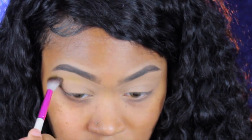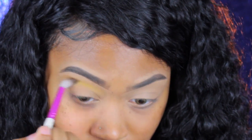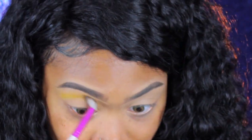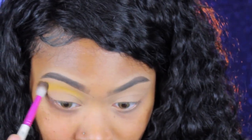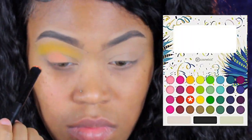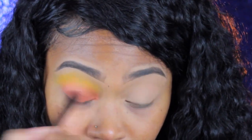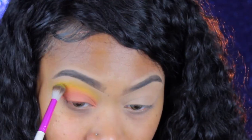Okay, and starting off as per usual with my eyebrows done and my eyelids primed for eyeshadow, I'm going into these two yellow eyeshadows out of the palette and placing that into and above my crease area and building it up. Next, I'm taking this orange shade and packing that as much as I can onto my lid. I'm kind of blending it up into the crease area and blending it out just so everything can be even.